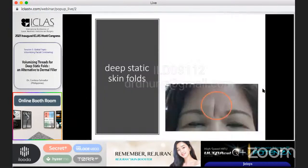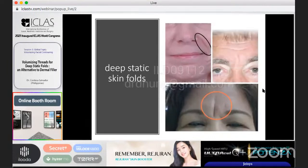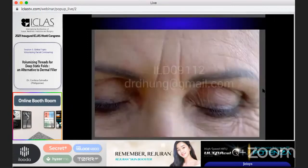So what are these deep static skin folds? These are types of wrinkles or folds that are seen without muscle contraction or movement, or at rest. These were brought about by long-term constant use of facial muscles during facial expressions, as well as the aging process where there's atrophy of skin, fats, muscles, as well as bone, volume loss, and depletion of collagen, elastin, and glycosaminoglycans. So when we see patients with these glabellar lines or folds, Botox is not the primary treatment. Instead, we recommend dermal filler to fill in the sunken or dented line and restore volume as well as skin integrity.